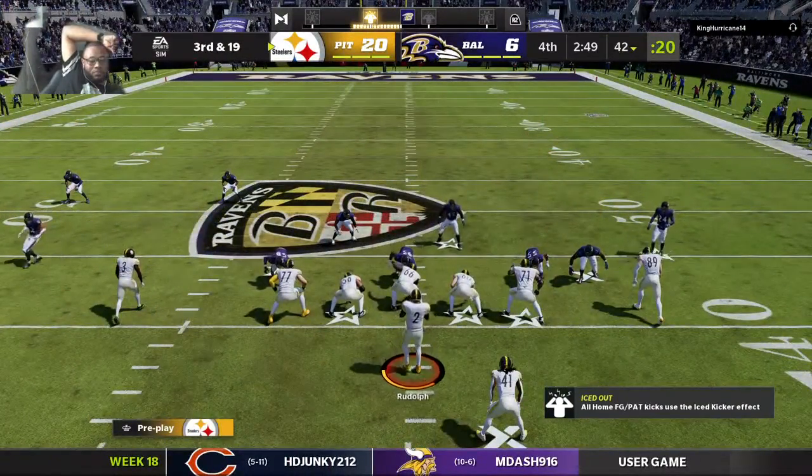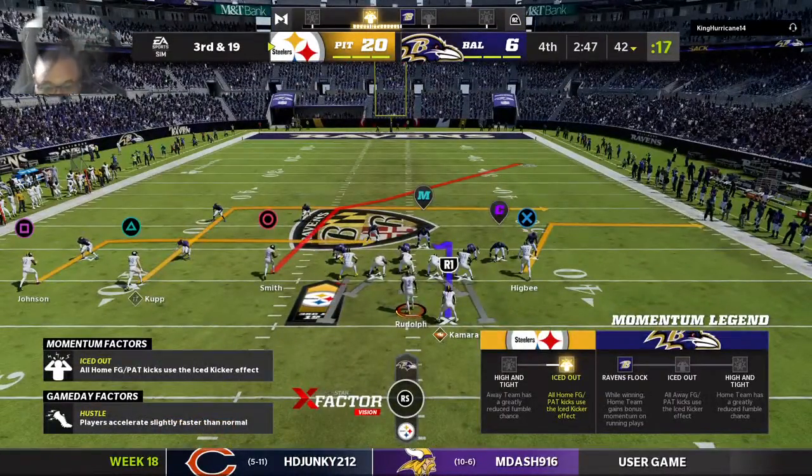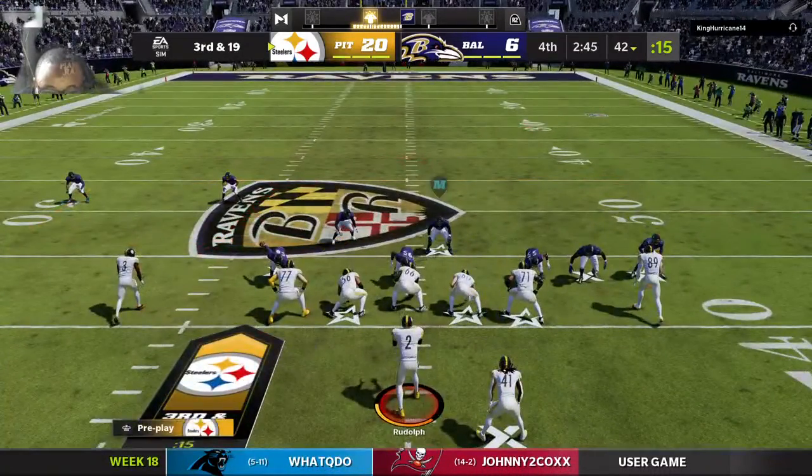The Steelers on 3rd down. They've converted 3 out of 5 thus far. This will be 3rd and 19.